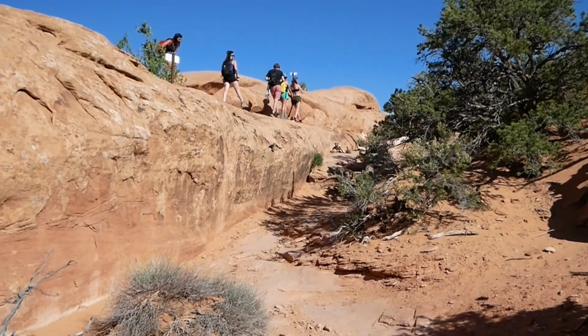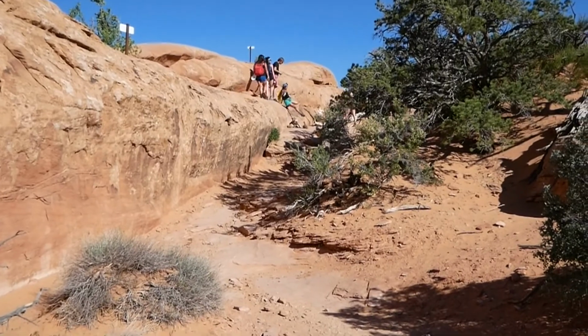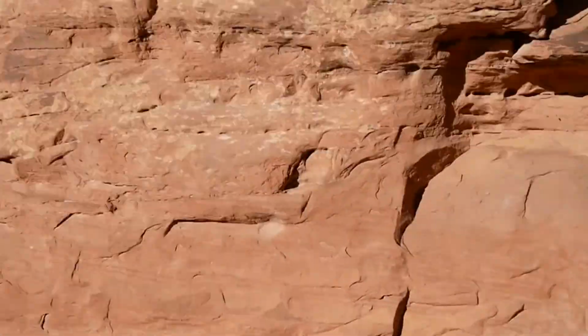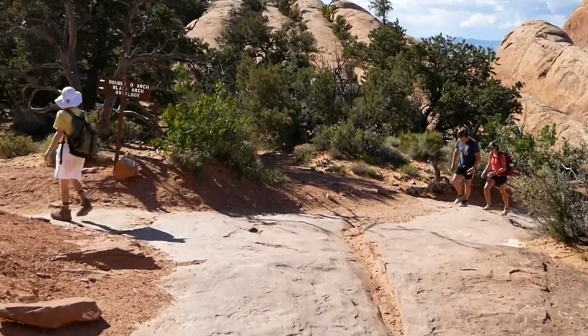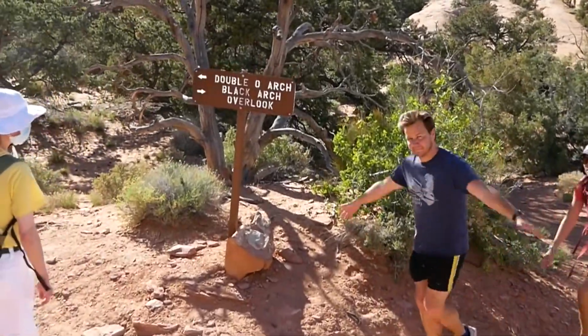Swing around, come down on those logs, or not, and then down this way. It was quite the adventure for Mommy. And here we come to Double O Arch. This has to be a very, very nice arch, as hard as it is to get back here.